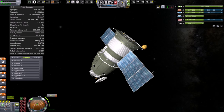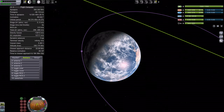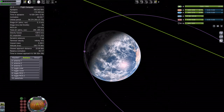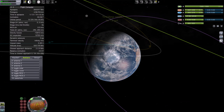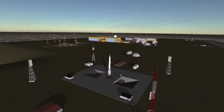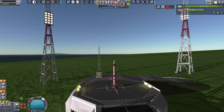At that time, I was still trying to work out my other launch pad and get it functional, and it wasn't working, so I launched my Proton from my Soyuz launch pad instead. Well, after I made this segment, I finally had the Proton pad working, so next time we can launch from here. I also set up another launch site, the Tanegashima launch pad.